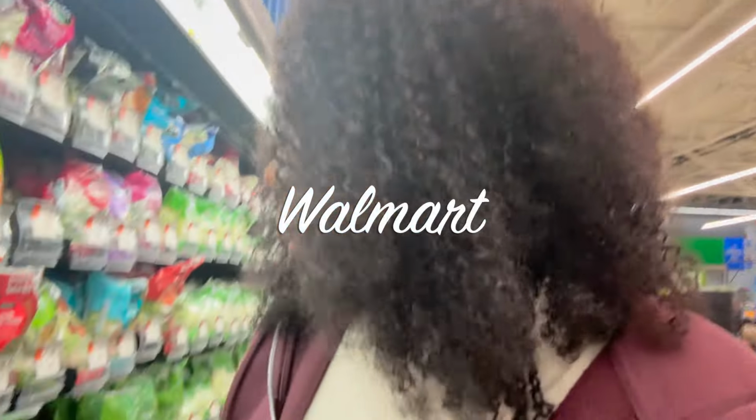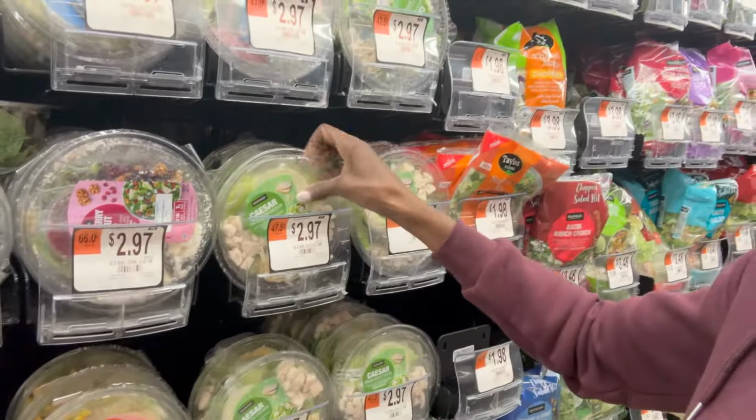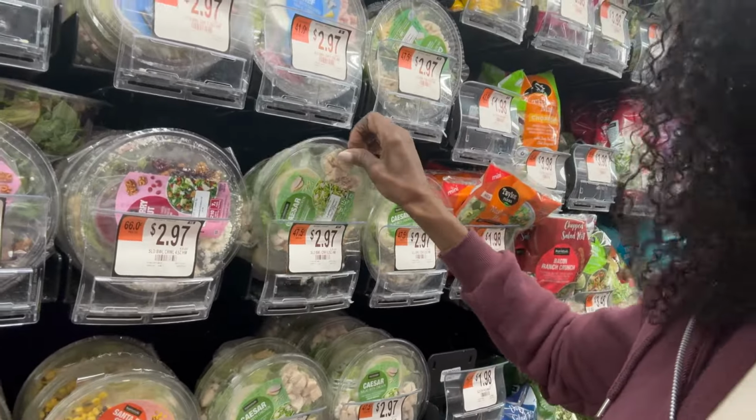All right guys, so we are at the Walmart. I'm gonna get some salads for lunch. And I'm gonna get some more cranberry juice because I ran out of cranberry juice. And then we'll get some more storage bins so I can store up those summer clothes that I'm not gonna need. So let me grab this juice and head over to the other side.